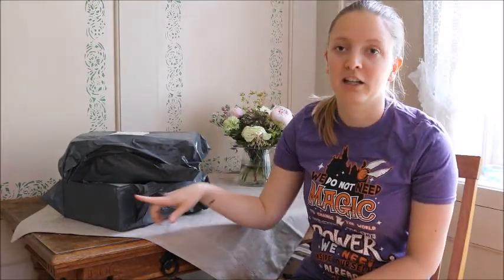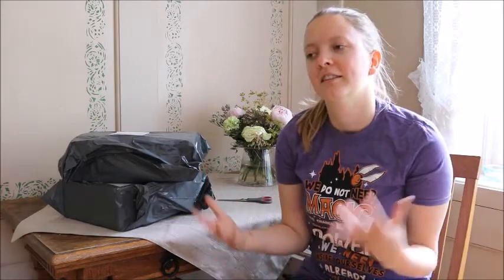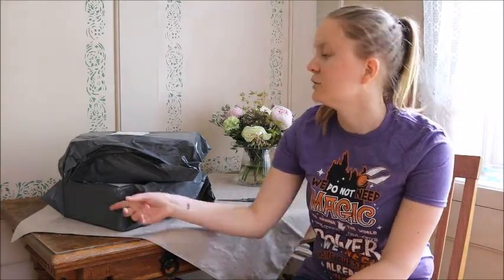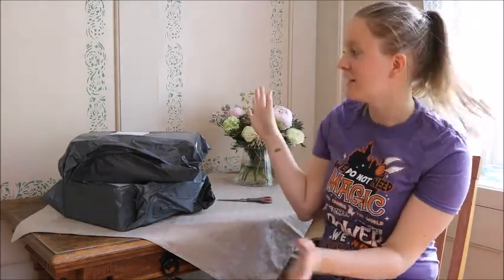And then I switched back to the regular World of Wizarding box because I found that I missed the miscellaneous things. I thought I would like the wearable one because I could actually use them in everyday situations, but it's just too much fun with the other thing. So now I'm back on the regular World of Wizarding boxes. So this is one. And then I'll have June and July later on this summer. But let's start with these boxes.